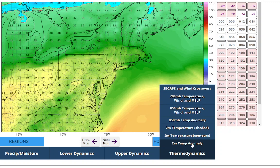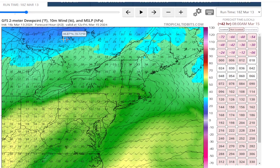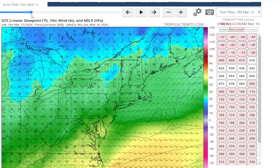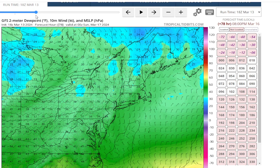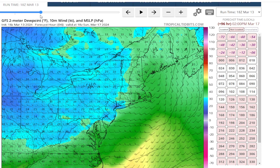But anyway, let's go to the dew points and wind flow. Let's do that. Show you the front here coming through. So here's the front for Friday. And then you see winds go to the northeast, north, and then they go to the south later on. And then westerly winds for Sunday.